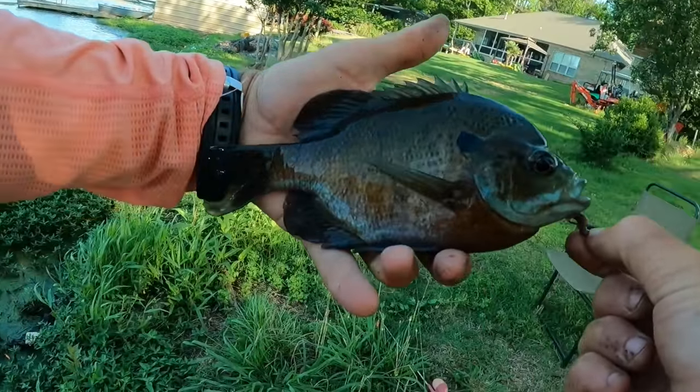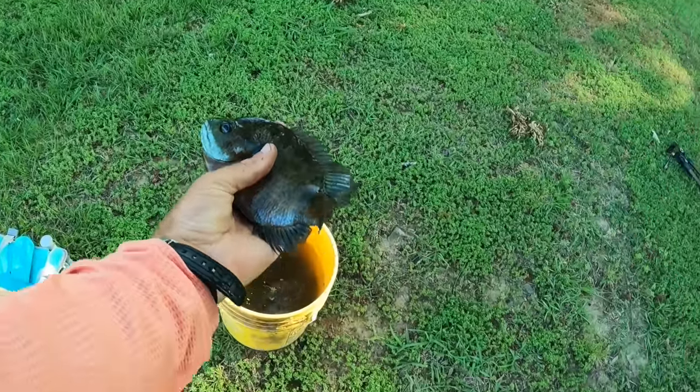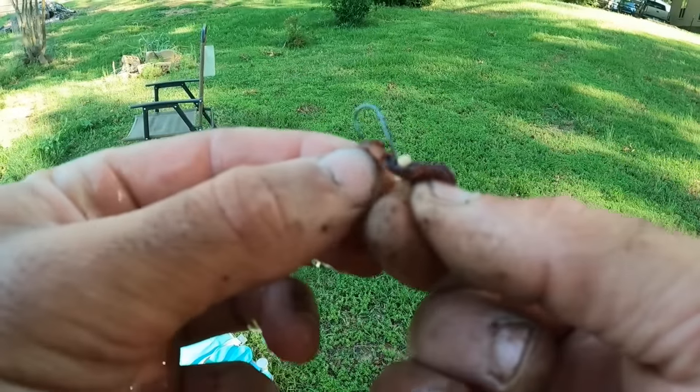It's another good hand-sized looking bluegill. Smash that night crawler. Got a little red worm. We'll toss them here in the bucket. We're gonna get those guys all situated on some ice and then we're gonna clean them up. We will see you guys when we get to the cleaning table.